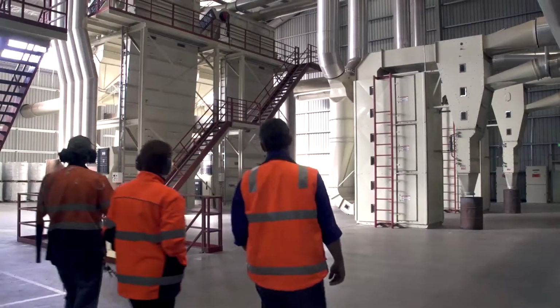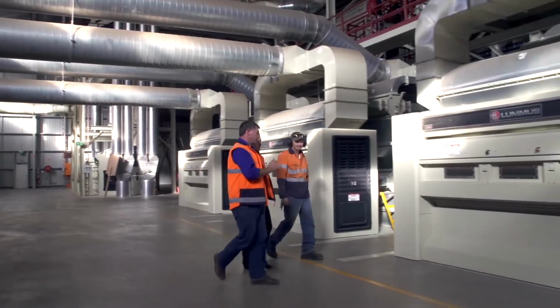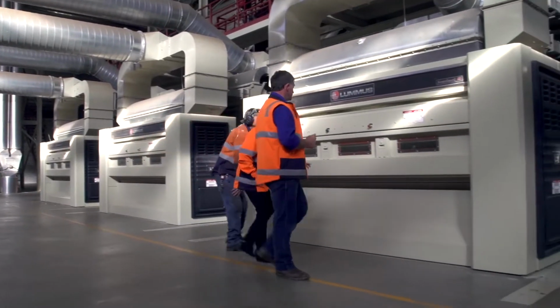It was a shed with a hole in the ground. We had to import all the equipment. There was no electricity here on site. There were no phone lines, there was no internet. Every day there was a different obstacle, every day, in terms of the build and construction of the gin.